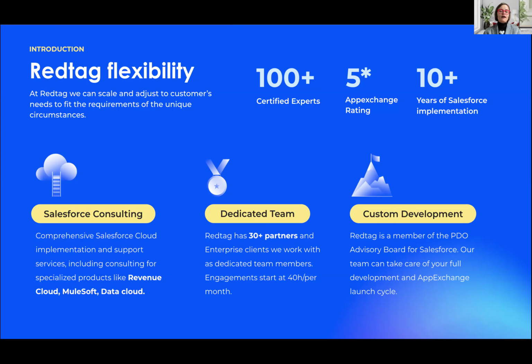One more thing that I would like to highlight is that RedTech provides a lot of flexibility for our customers. We understand that you care for your business and you know your business best, and you know the kind of arrangement that is going to work for your business. This is why we provide consulting services. We can also work as a team extension and partner up with you in a staffing arrangement, as well as work on custom development projects where RedTech guides you through the product development experience on the Salesforce platform and helps you launch your own product.